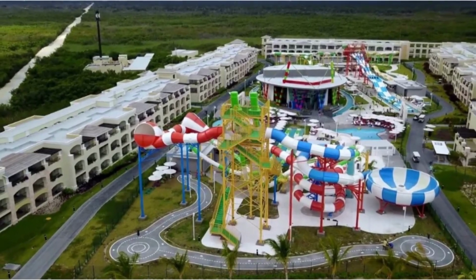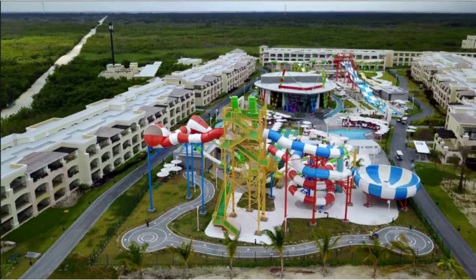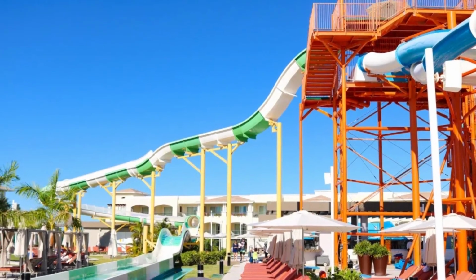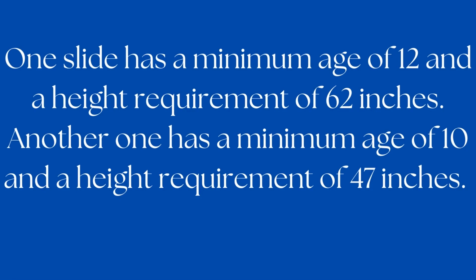The water park is not that big. Most families will be stretching it to make it half a day there, and older teens get bored with it after a couple of hours. The rules at the water park are actually pretty strict. Make sure you look at the height requirements. There are full-grown adults that aren't allowed down the slides because of the height requirements.